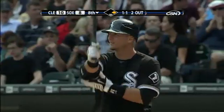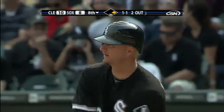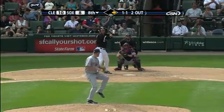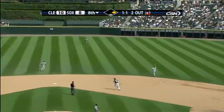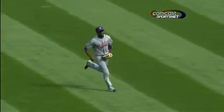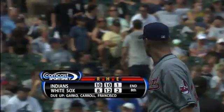There's DW. Big pitch right here. The 1-1. Wow, he just missed it. Got a good pitch to hit and just underneath it. As Francisco has a long way to go, he gets there, makes the catch, and that'll retire the side. We will go to the ninth. It is still 10-8 Indians.